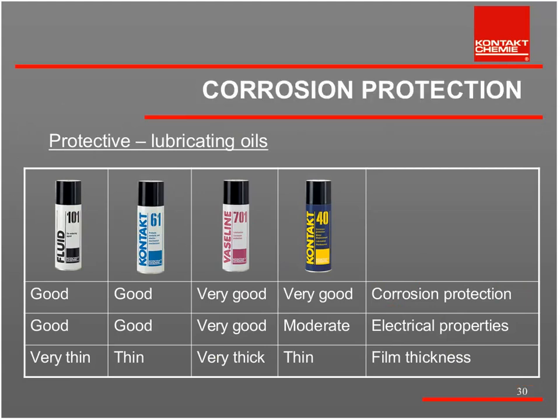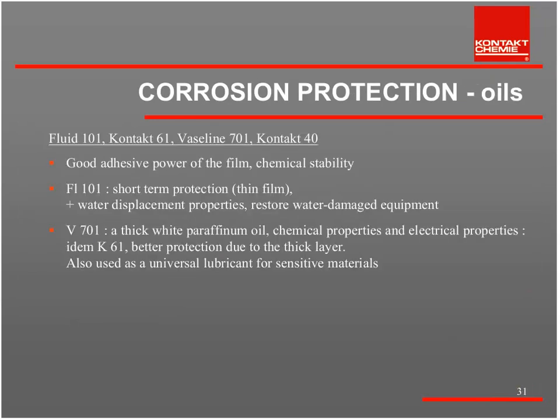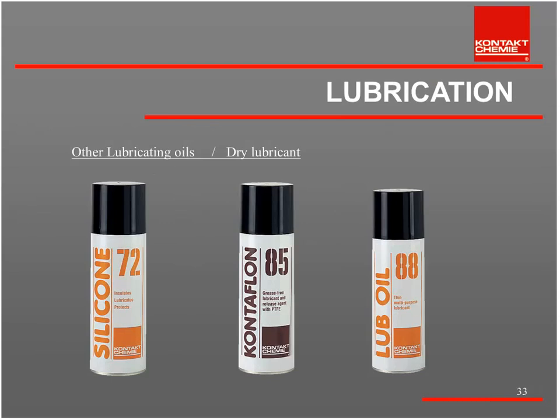And that's just a short comparison of all the available lubricants you can use. Also we have some specific lubrication: silicone lubrication, Contaflon, which is a Teflon-based lubricant, giving excellent anti-stick and excellent anti-wear properties, and lube oil, which is a general lubricant for all kinds of lubrication tasks within the electronic segment.